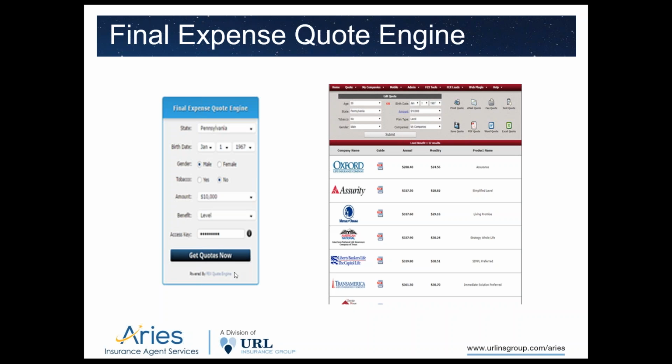That's going to take you to this next section here on the left-hand side of your screen, where you'll put in the state of the sale, whatever state you're in, the client's date of birth, their gender, male or female, if they use any form of tobacco, yes or no, the amount of coverage, and then there's level, graded, guaranteed issue. You do not have to do anything with this access key. You'll click on Get Quotes Now.